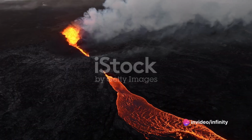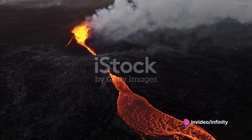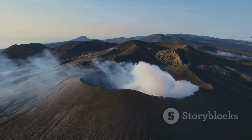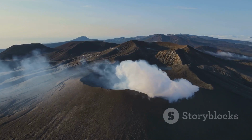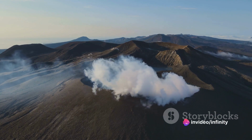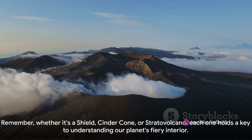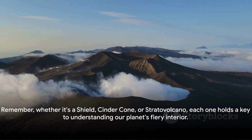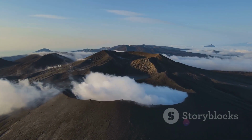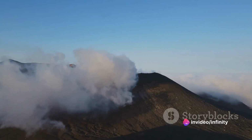The shield volcanoes, our gentle giants, ooze out lava slowly and steadily, building broad shield-like structures over time. Their eruptions are less violent, more a spectacle of nature's power than a destructive force. Next, we have the cinder cone volcanoes. These explosive pyramids are all about drama. They erupt with a bang, spewing ash and cinder high into the sky, and leave behind steep-sided cones as a testament to their power.